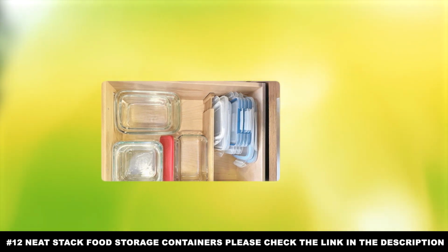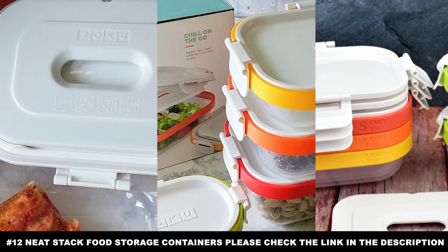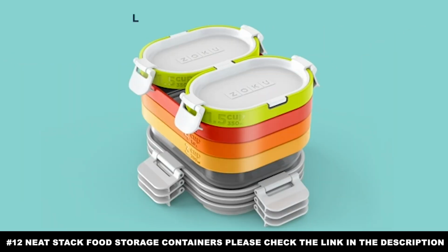Even so, there's still a bit of staining during the freezer to microwave test, so make sure to remember that when reheating foods that are highly pigmented.